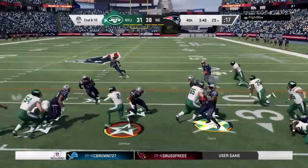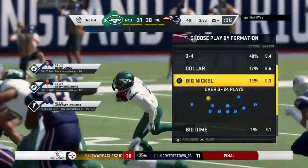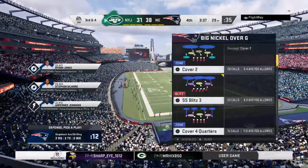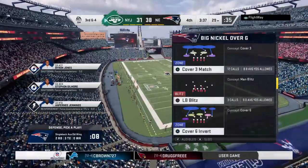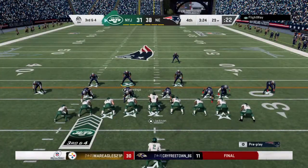Johnson running right. They get 6 here after the incompletion, and it'll leave them with a 3rd and 4. And there's a run to be happy with. Good, solid yardage. He'll take that anytime you hand the ball to a back. This a big play for both sides. What will we see here? 3rd and 4.